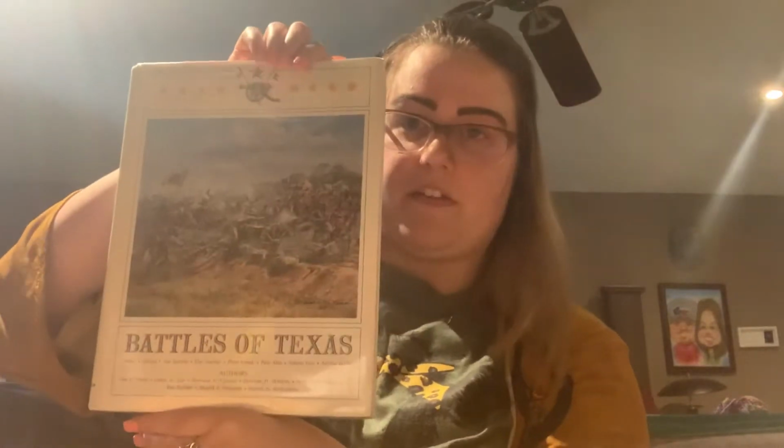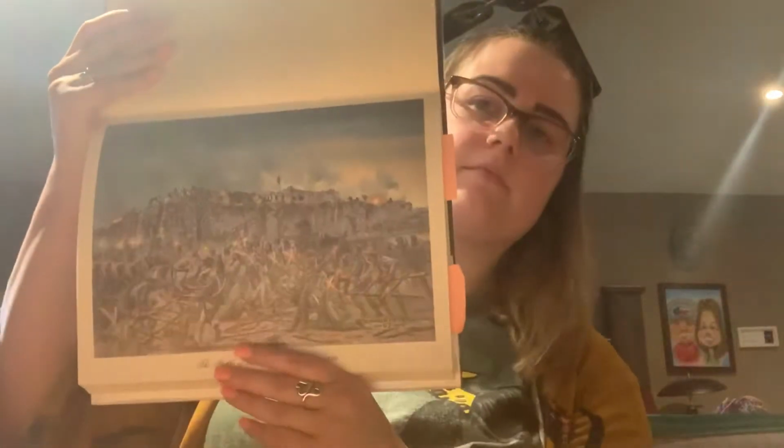The second book I want to talk about is The Battles of Texas. I found this at the Burleson Library, and it talks about all the battles that happened in Texas, one of those being the Battle of the Alamo, and it was really cool to read about it. Here's a picture. It goes into it with information, and then they also talked about the Battle of San Jacinto and how all that went down. Here's a picture. So I enjoyed getting to learn about those battles.